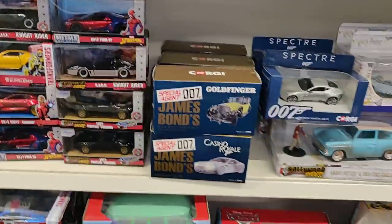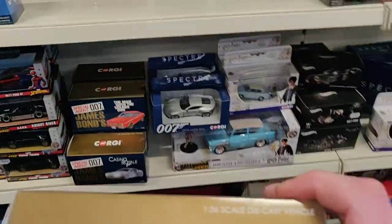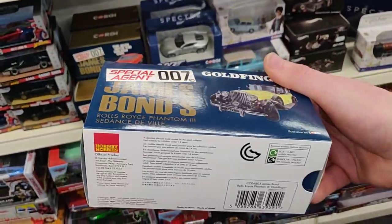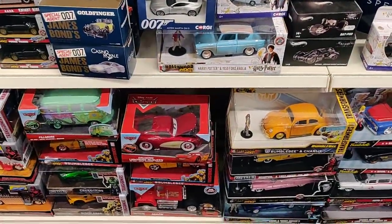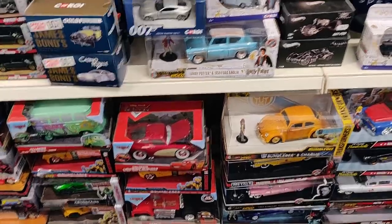Sorry. Hey, we got some Gorgies. I think this is the 1:36 scale. Yes, it is. But they're in the box, and I did a pre-order of the BMW 750.